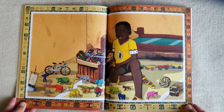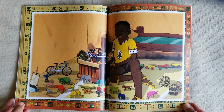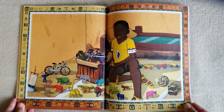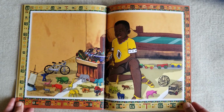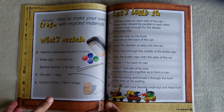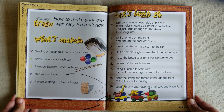Look at all these amazing toys Mambo made. Which one's your favorite? Oh my goodness, the animals. Wow, the train, the bicycle, the boat, the ball, the truck. And what toy would you have made first? Well, guess what? Mambo can actually teach you how to make the train. And he has all the instructions. If you got this book, you can get all the instructions on how to make them. It's actually very, very easy. And I bet you have all these things in your house already.